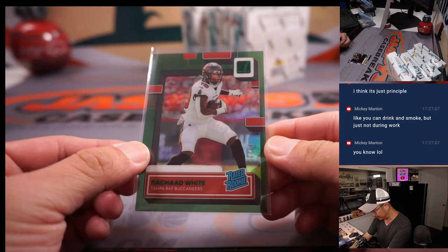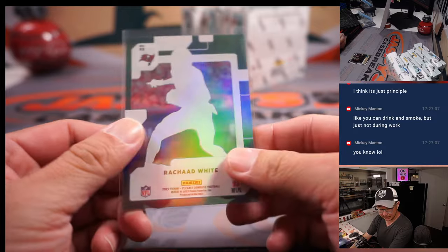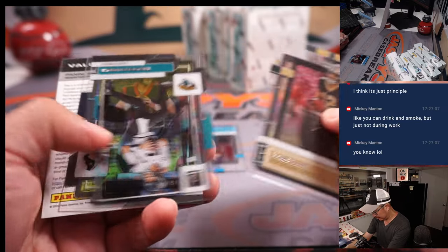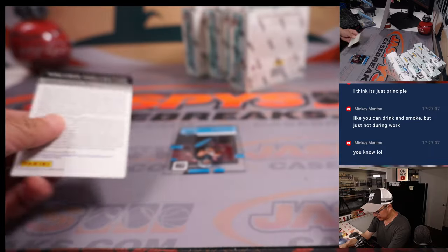There's Rashad White to 25. That's for the Buccaneers. That'll be for Jonathan. And a redemption coming up.